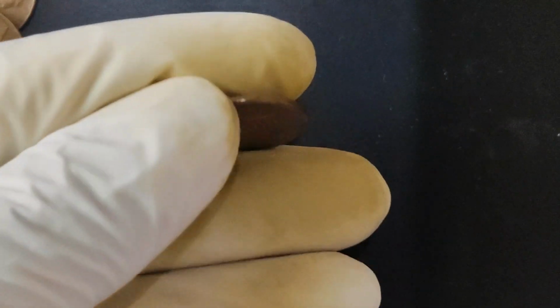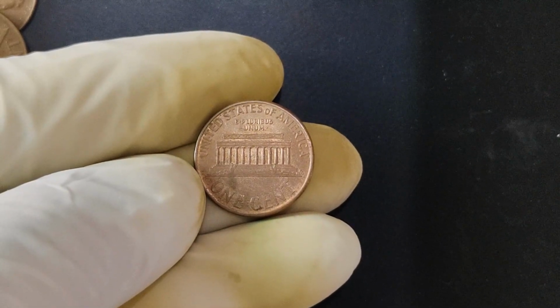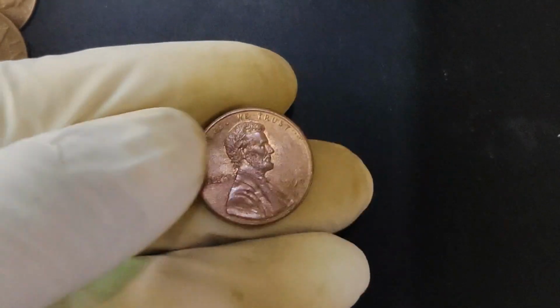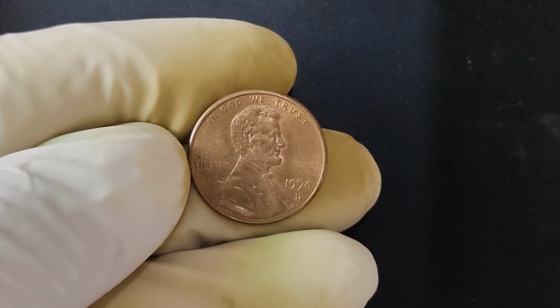But here's the kicker: the actual value of the coin can fluctuate based on its condition. Coins in mint state, with no signs of wear, are at the top of the price range. However, even those in less than perfect condition can still be worth a pretty penny, pun intended.